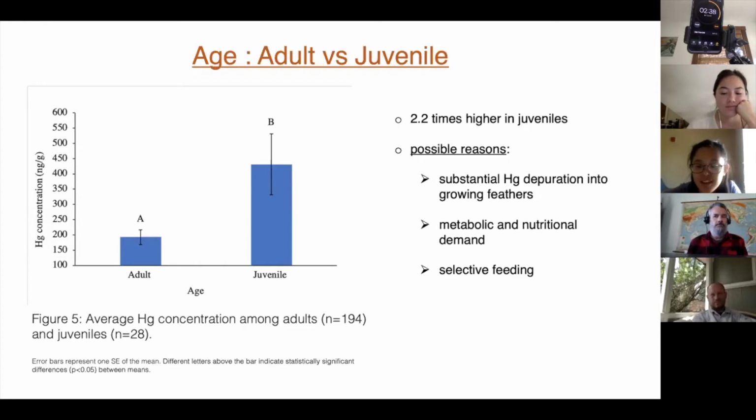Our results indicate that understanding mercury concentrations in juveniles and nestlings is especially important because it is a sensitive period where their neural networks are still developing, and this could affect their later life.